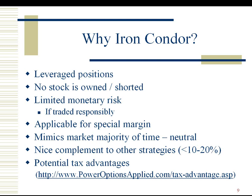For the Iron Condor, you don't have to buy any stock. It's all options. The risk is limited, but you can lose all of the money that you invest. If you trade it responsibly, you won't lose more than what you initially were at risk. The Iron Condor is eligible for special margin with some brokers. I don't think all of them support it, and we'll go into that in more detail a little later. But it's a really nice feature of the Iron Condor where you can actually kind of double your return.